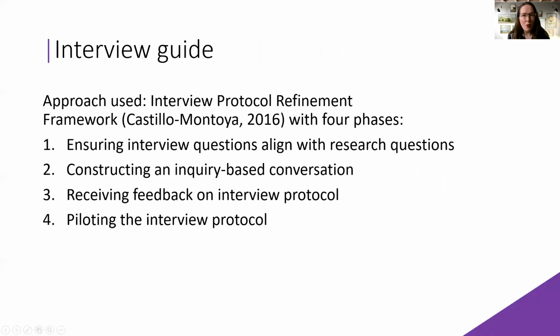So I've talked about who I will interview and how, which brings us to the actual questions I'll be asking the participants. For this, I'm constructing an interview guide to strengthen the reliability of the interviews. The approach I use in constructing the interview guide is the interview protocol refinement framework, which consists of 4 phases.